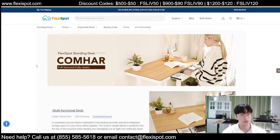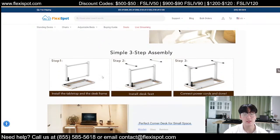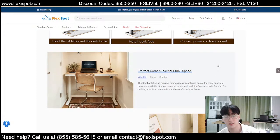Alright, so what about the Comhar? The Comhar has a multifunctional desk. It has height adjustment, USB charging, and an embedded drawer. It also is really simple to assemble. So you can see here step 1, step 2, and step 3. It is a perfect desk for a small space.